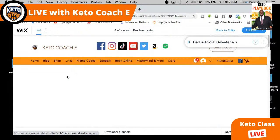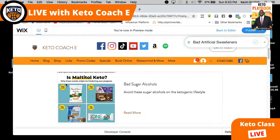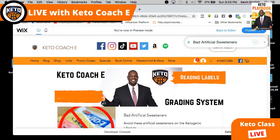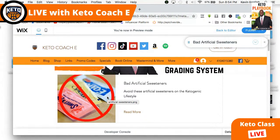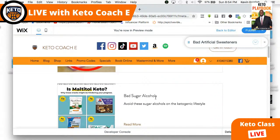So we have those artificial sweeteners. The next thing is sugar alcohol. I put these in a list for you, so you don't have to guess. The bad artificial sweeteners there are saccharin, sucralose, and aspartame. You see those items? Put them back immediately.